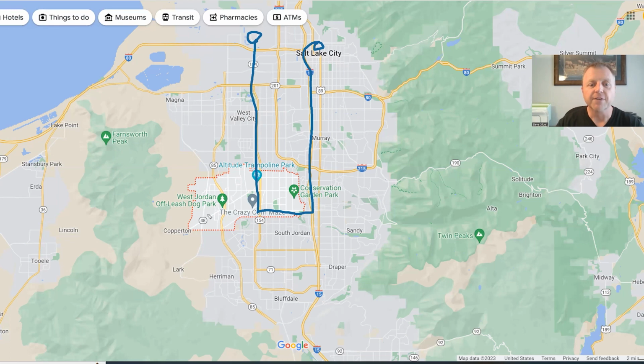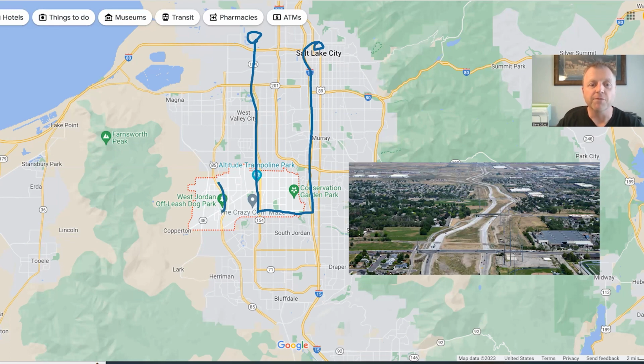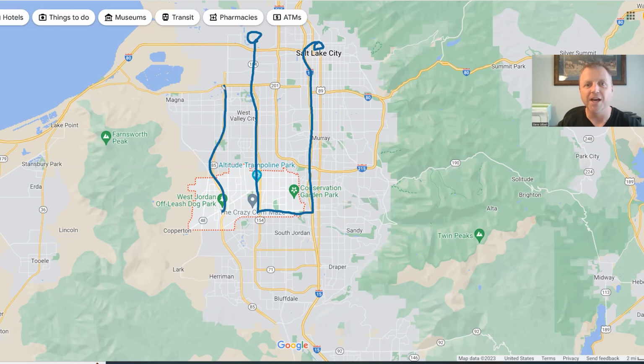There's also different ways to go. You can take the Mountain View Corridor. This is a newer highway system that runs north and south on the western part of Salt Lake Valley. You could easily take that up to the 201 and then straight up into the airport. If you're headed to the downtown area, you could continue east on the 201, tie into I-15 and into the Salt Lake area. So if you're headed to Salt Lake City, if you're headed to the airport, those are some of your main ways of getting there.